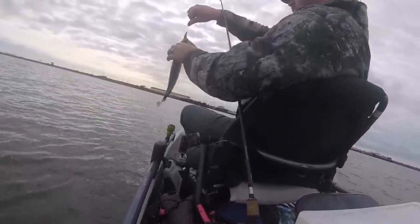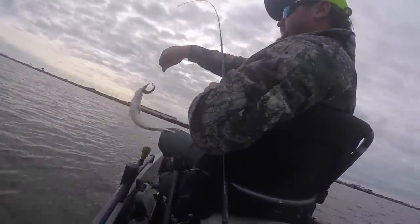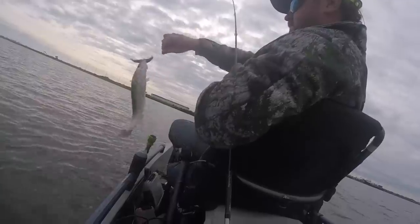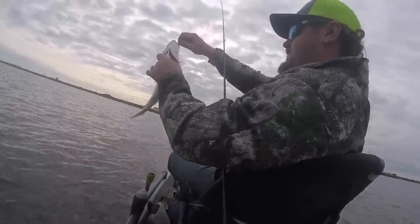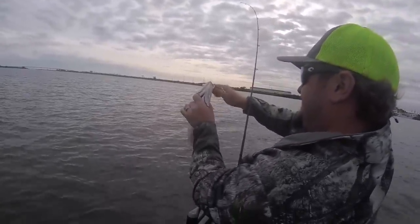If you'll notice, Damien's been real sneaky with that Gulp jerk shad and a really light jig head. He also pushes on a little glass bead, a little shaker deal. He's constantly picking up fish with it. Cool rig.